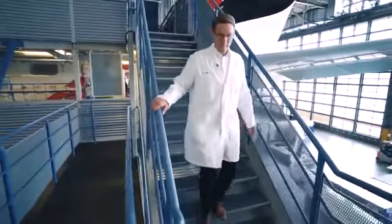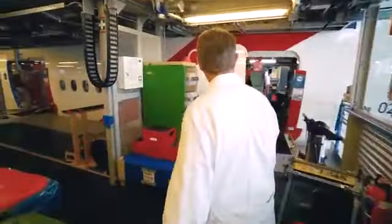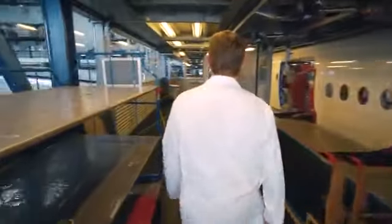The A380 was intended as Airbus's response to the Boeing jumbo jet. Yet the market has changed. Now the trend is towards smaller and more efficient passenger planes.